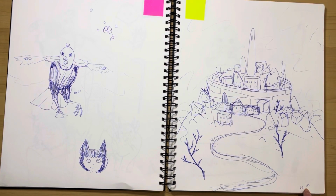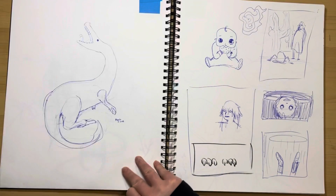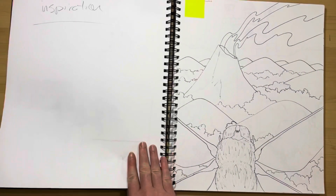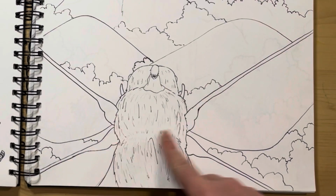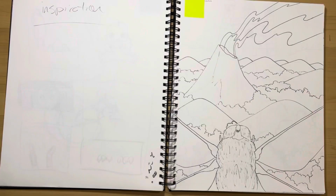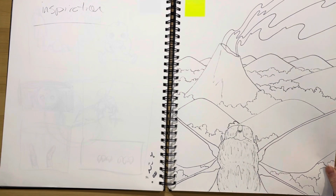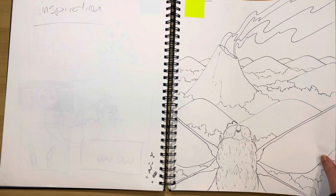We're into 2018 now, it seems. Cute baby. This is a Manituck. I have drawings of it in a different sketchbook. I have redrawn this, but I didn't change it very much from the line art to the painting.